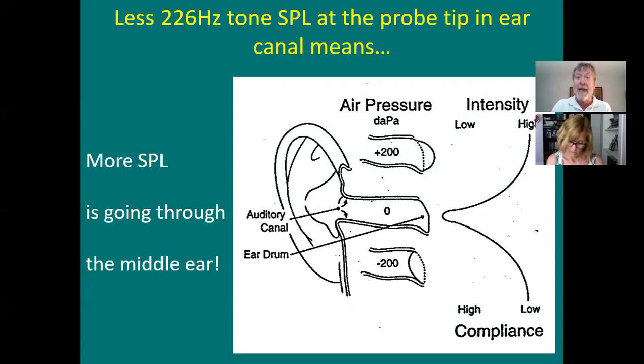And then when I make the air pressure negative in the middle ear canal, now we're looking at the bottom ear canal here. Once again, I'm making the air pressure uneven on both sides of the drum. I'm making that middle ear system highly stiff, and once again, a high intensity is bouncing back to the mic. All 70 is bouncing off. Got it? Good.